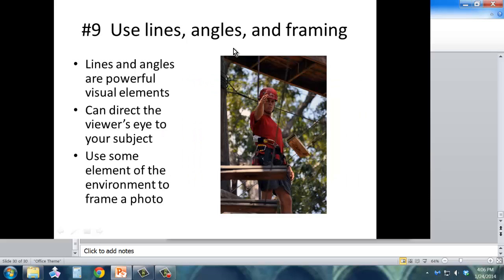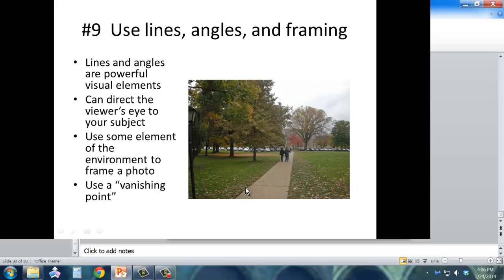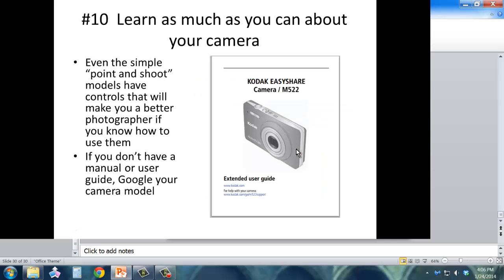In this case, the arm and the straps here pull us down to where we can see this young lady's face. Sometimes you can use some of the elements of what's around as a sort of frame, and that creates a nice effect. This is almost a cliche, where you have the building back here and the tree framing it here, but it creates this illusion of being three-dimensional, of having depth. As does this trick called the vanishing point. You've got parallel lines that, as they go away from you, get closer together and create this vanishing point out at the horizon there.